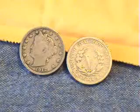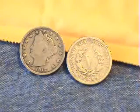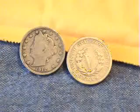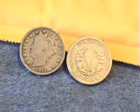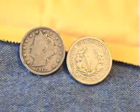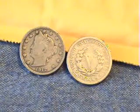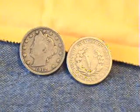Alright, next up, these are called Liberty Heads, and they were made from 1883 to 1912. There were a few made in 1913. There's only 5 known, and they're worth about $3 million a piece, so that's one thing I don't have in my collection.